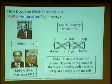If we hypothesize that there are three more quarks, the charm quark, this is what we call them today, the bottom quark, and the top quark, so that there are a total of six quarks, we assume that, it's a lot to assume, and that the way that they decay into each other obeys certain regular relationships, a matrix of relationships. If we assume those two things, and there was no evidence in 1973 of either of them whatsoever, so this is a very bold prediction, if we assume those two things, then we can explain how the weak force makes a difference between matter and antimatter. This is a very bold thing to predict.